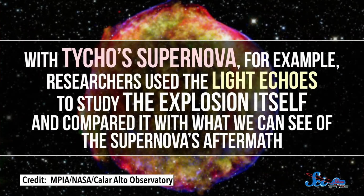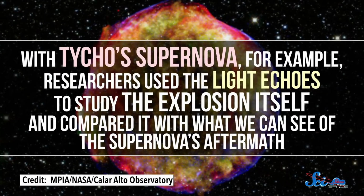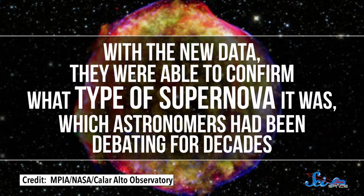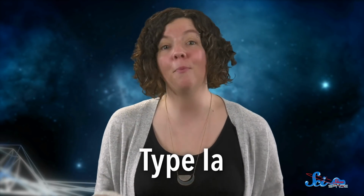With Tycho's supernova, for example, researchers used the light echoes to study the explosion itself and compared it with what we can see of the supernova's aftermath. With the new data, they were able to confirm what type of supernova it was, which astronomers had been debating for decades. Turns out that it was one of the most common, a type 1a.